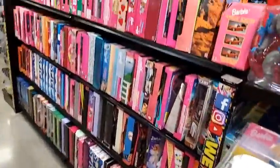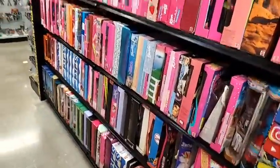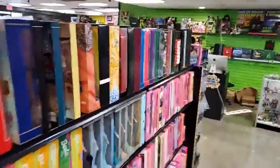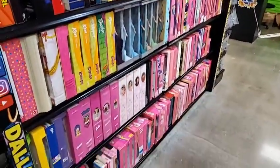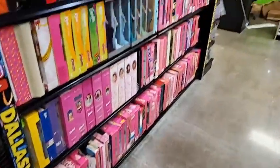We recently bought up to 1,000 Barbies last week, and Dina got all these organized. She's really good at organizing the Barbie section. She is the best. Oh my God, indeed, Abigail.